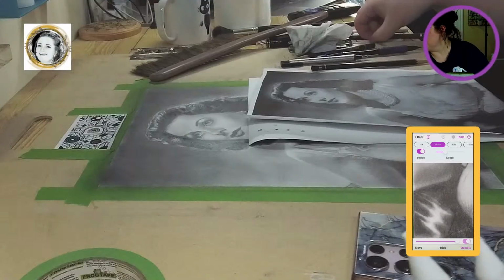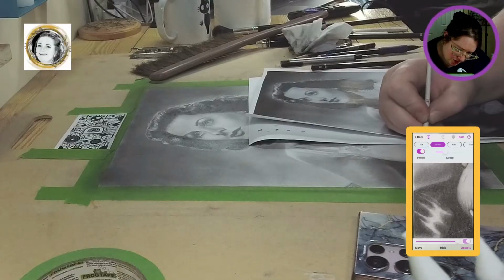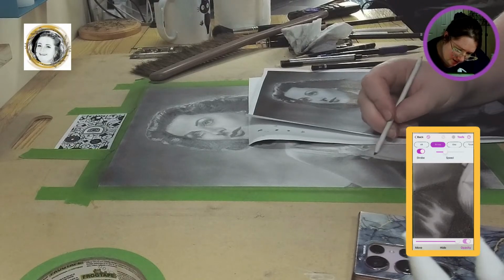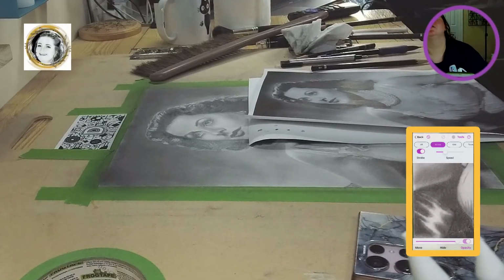And then I'm going to take the small blending stump and I'm just going to blend that in a little bit, pushing it into the paper, making sure there's no little white spots. And I think I might, let's just take a look. Let's take a look at the reference in comparison.